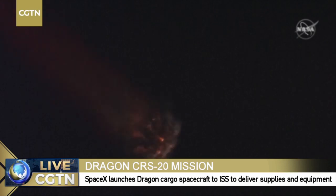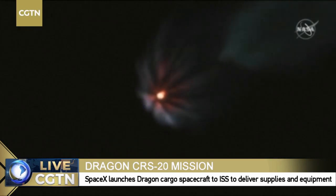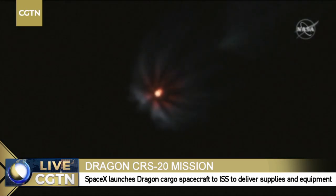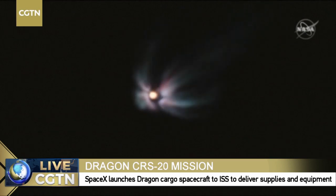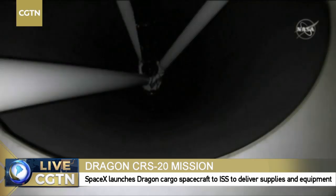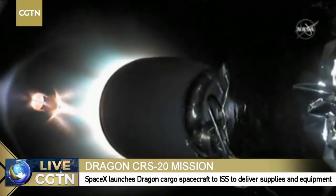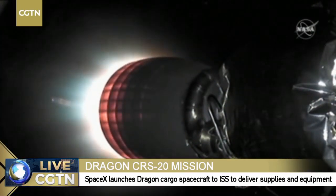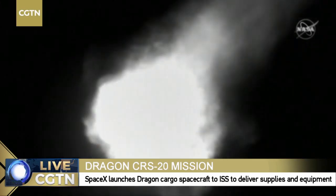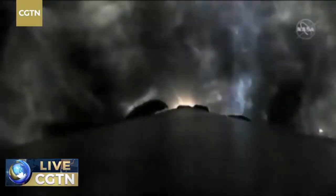There's a great close-up shot of those Merlin D engines getting ready to shut off. And there they go. Stage separation confirmed. All right, the first stage is loose and it is now falling back to Earth. And there you see the second stage. Engine has started. Another 210,000 pounds of thrust, propelling Dragon into orbit. There's a shot from the booster as it's falling away.